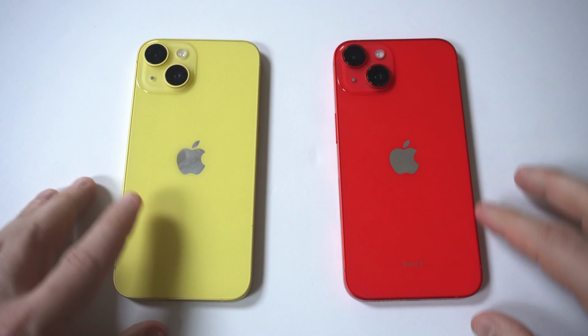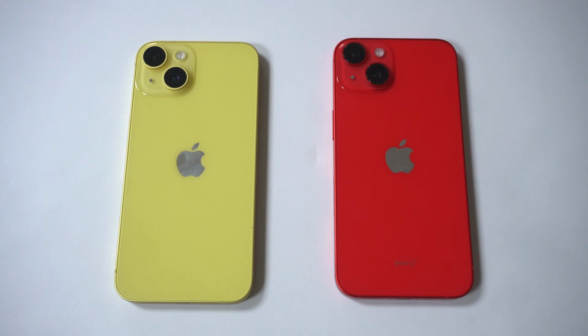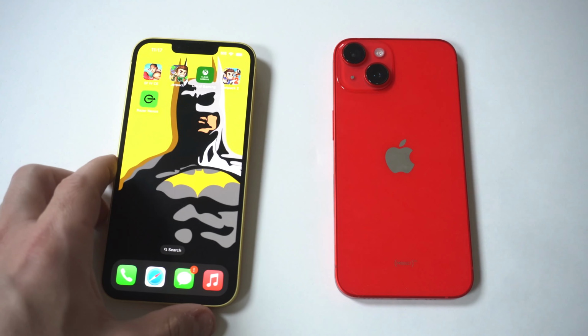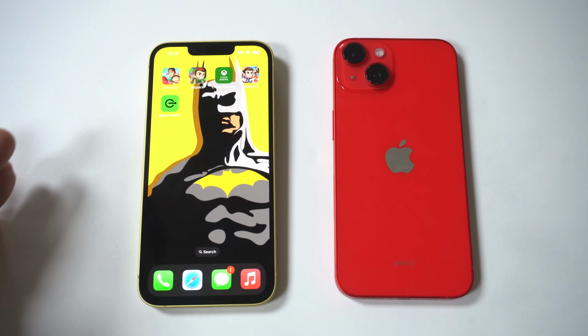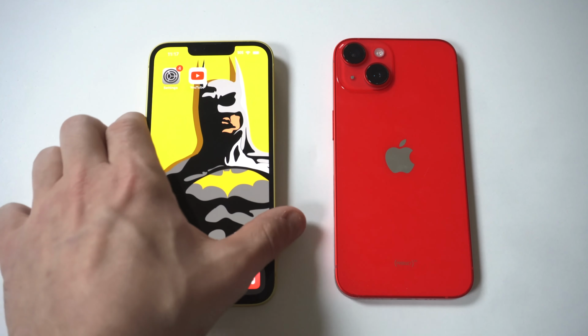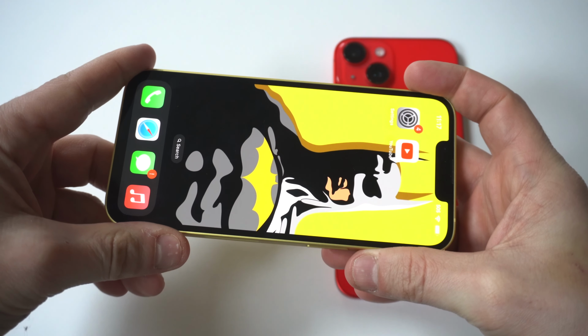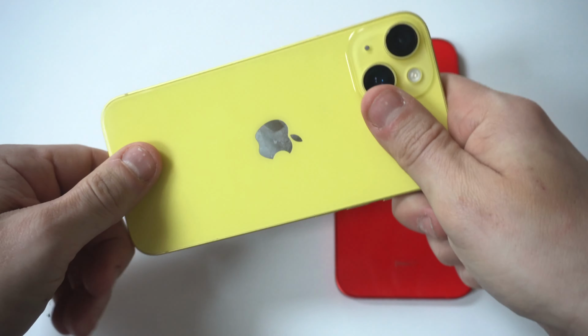Now, I'm going to be going over five reasons I think it's probably worth getting the yellow color on the 14 series. And honestly, the first reason would be that it does yellow proud. Now, it's got a warm yellow, so it's not super bright. It's not super dark. And I think it's the perfect yellow, honestly.